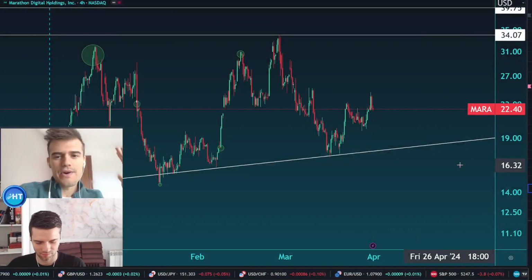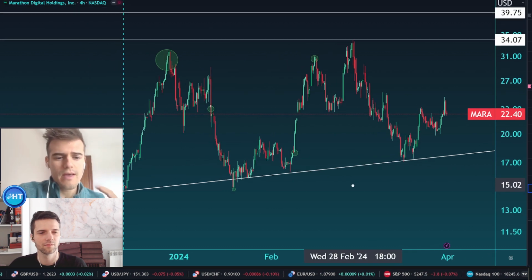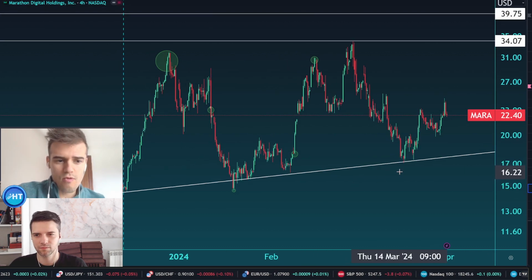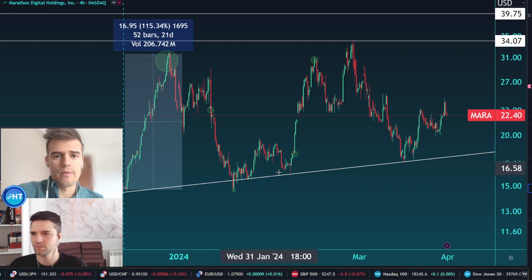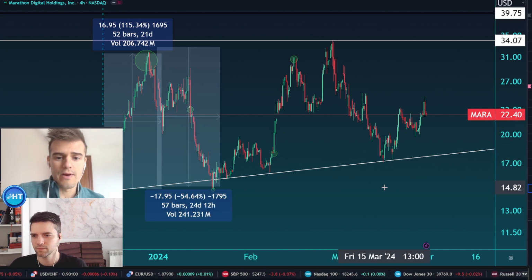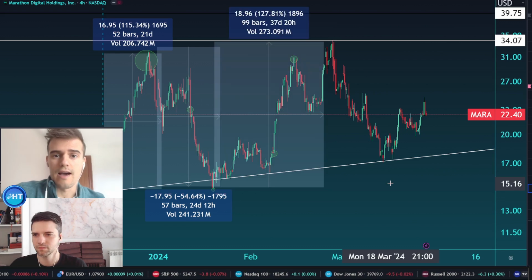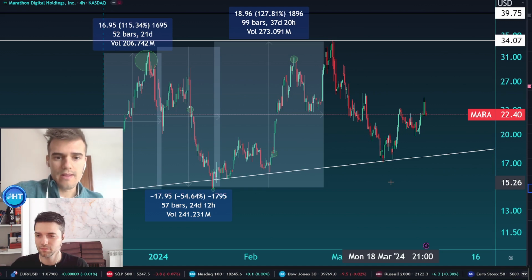Welcome to Trading HT. Very interesting, Marathon Digital Holdings. We have the chart right here, 4-hour time frame. Very interesting since the end of 2023. We had this incredible movement to the upside. We are just talking about the last leg of this upside movement, more than 100%. From there, it did a correction of more or less 55% to the downside. And from there, we had another movement very similar to the previous one, more than 125% to those highs of $34. And from there, another correction. And now this movement is going up.